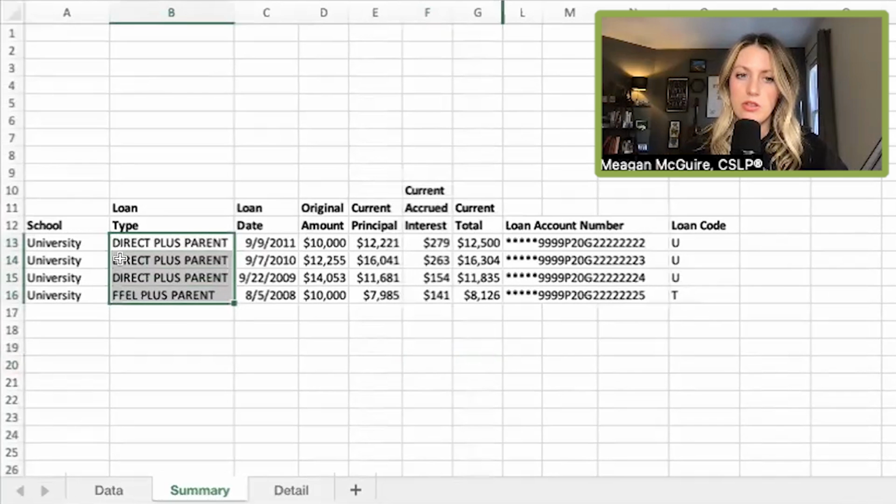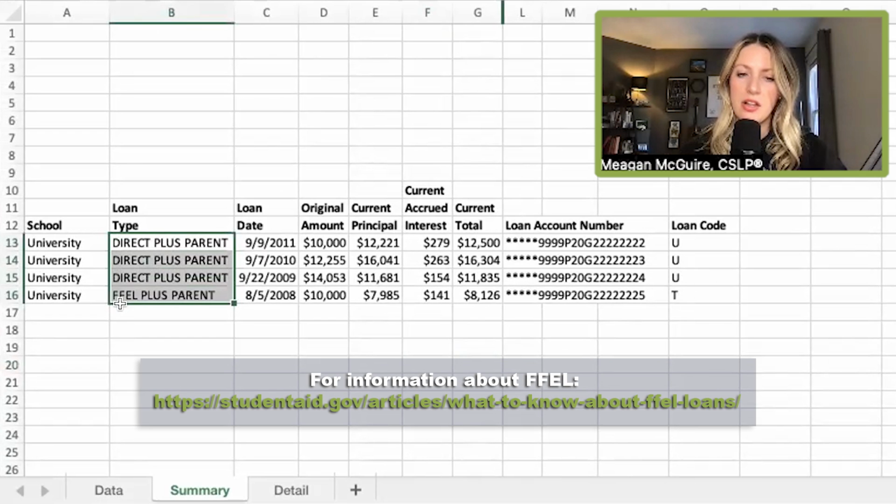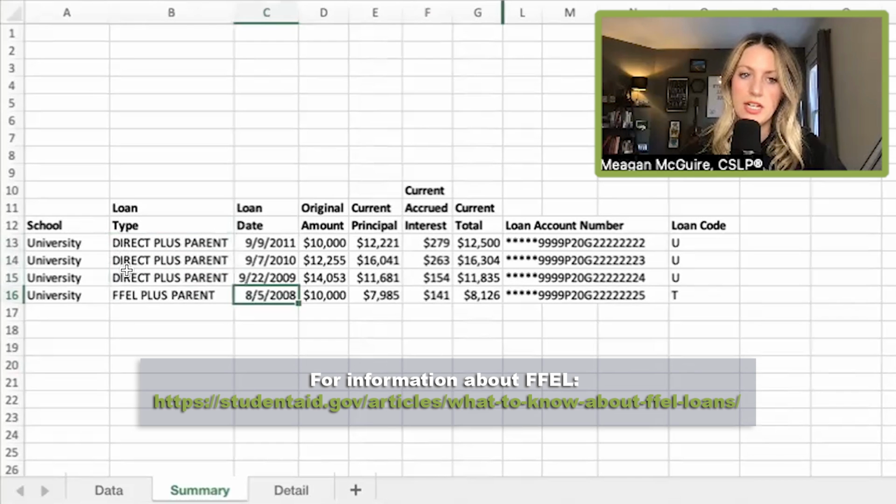So there's kind of 2 different types of Parent Plus loans you might have. One is a direct plus parent loan, or direct Parent Plus is what I'll say. And then there's also FFEL Parent Plus loans, which FFEL loans, that stands for Family Federal Education Loans. They could have been borrowed before 2010. They don't really issue these anymore. All loans are direct loans. But it might be possible that you have one of these on here. So I thought an example of this might be helpful.